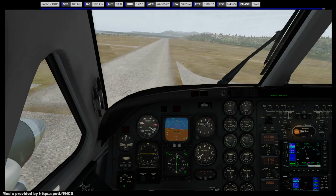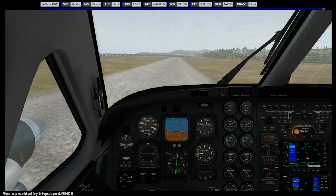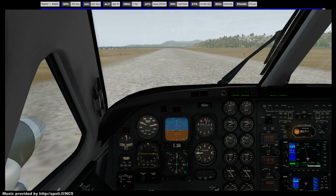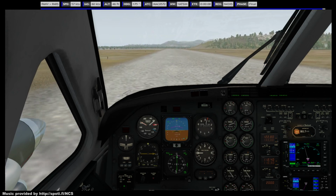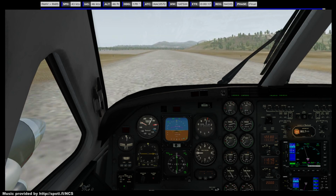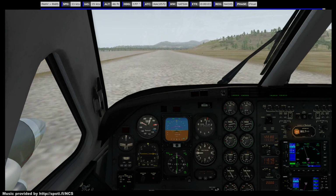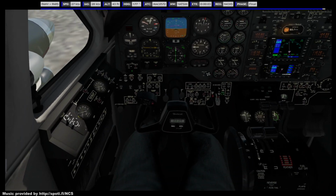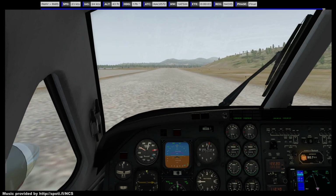50. 40. 30. 20. 10. And the aircraft's in beta. We'll go into reverse. Out of reverse. Okay. A little bit of brakes.